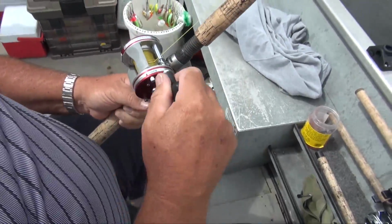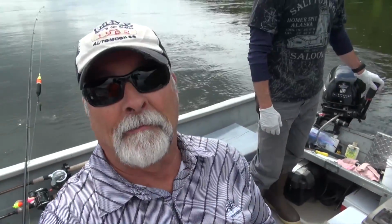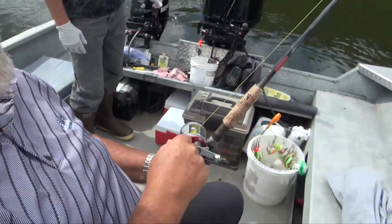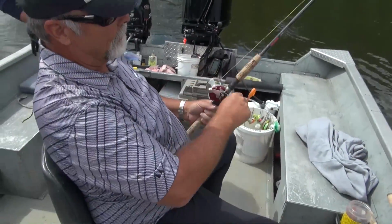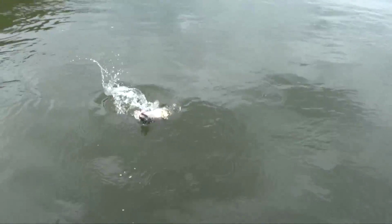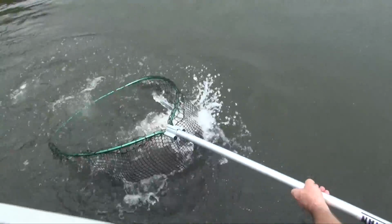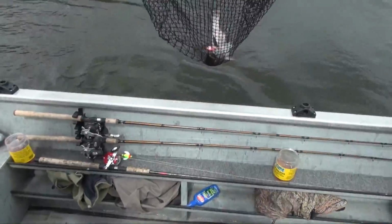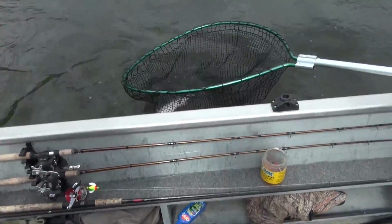Who's my net man? I want a professional net man. It's worth $10. Well, we don't have a professional, but we can have one on there. Okay, now. So don't put it back in the water. Good decision. Probably under 28 inches.